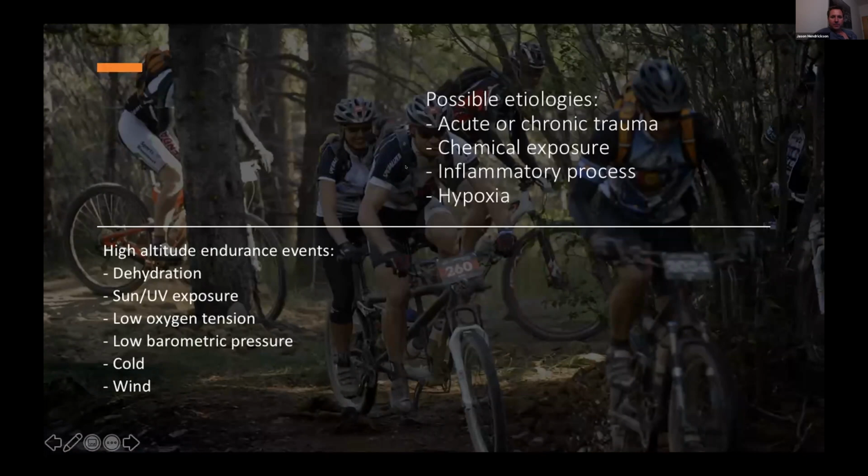But they did list possible etiologies and then some other specifics to this one case. Possible etiologies include acute or chronic trauma, chemical exposure, inflammatory processes, and hypoxia. As for this particular case, this event involved very high altitude, long distance racing that involved dehydration, increased sun or UV exposure, low oxygen tension due to the altitude, low barometric pressure as well, and then cold and wind.